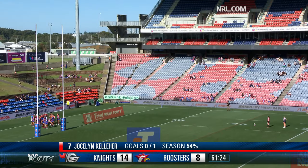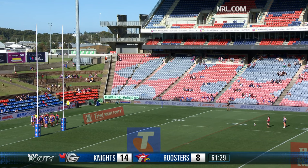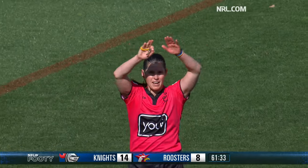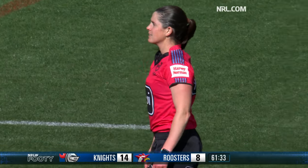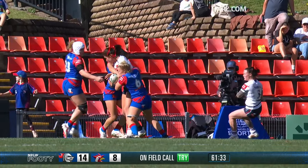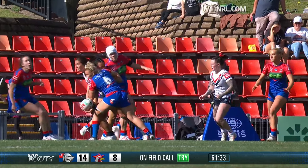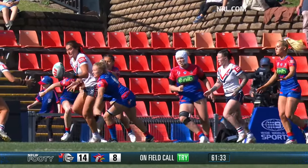All right, Jocelyn Kelleher to make it a four-point ball game. We're still waiting for confirmation on this. Uh-oh, try is under review, looking for a knock-on from the Roosters. The only time it could happen is when she gets the arm free and whether it comes off Georgia Roach or touches Georgia Roach. Olivia Koenig takes possession of the ball cleanly first go. As she's going to offload, she fumbles the ball. This hits a Newcastle arm prior to her taking possession.